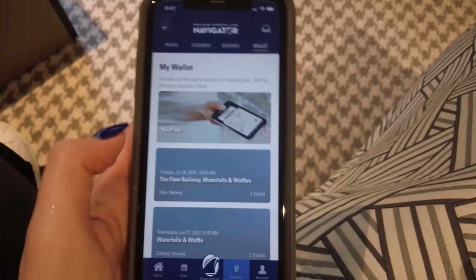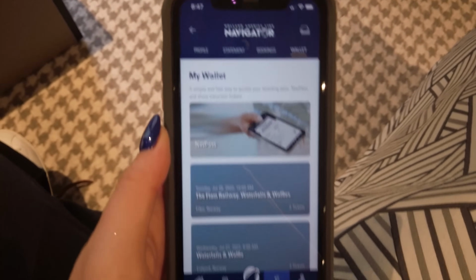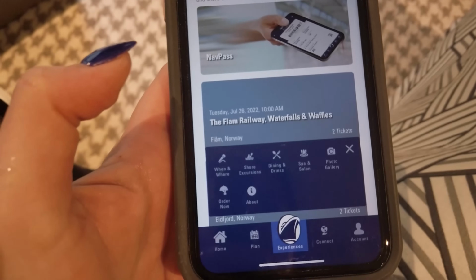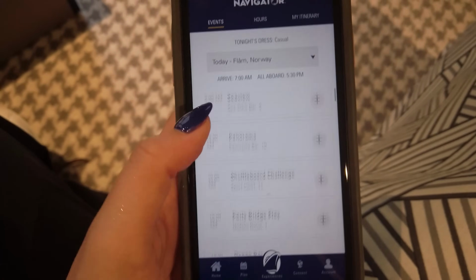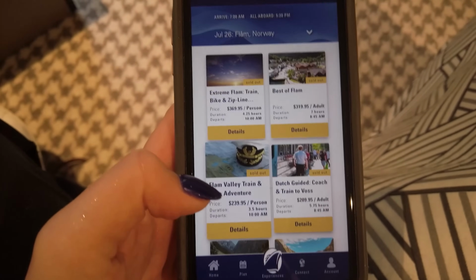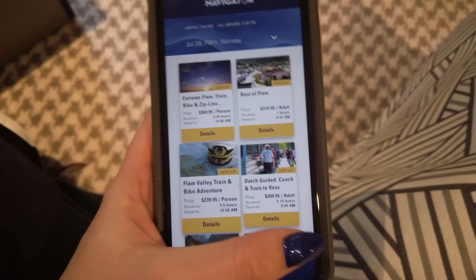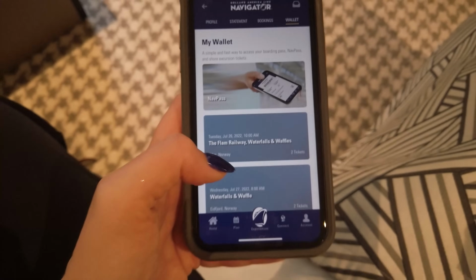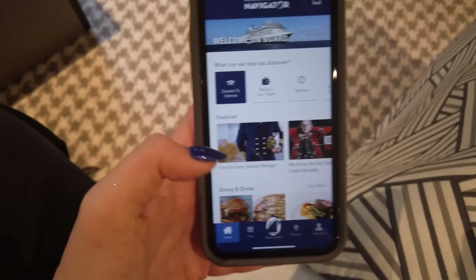So on Holland America, you use the Navigator app, and pretty much everything you need to do can be done from the app. So everything from order your food, room service, seeing what activities there are for the day, getting your shore excursion passes or booking a shore excursion. You could also chat with other family members or other people on the cruise in your group. And yeah, you do everything you need to do here from the app, and it's pretty handy.